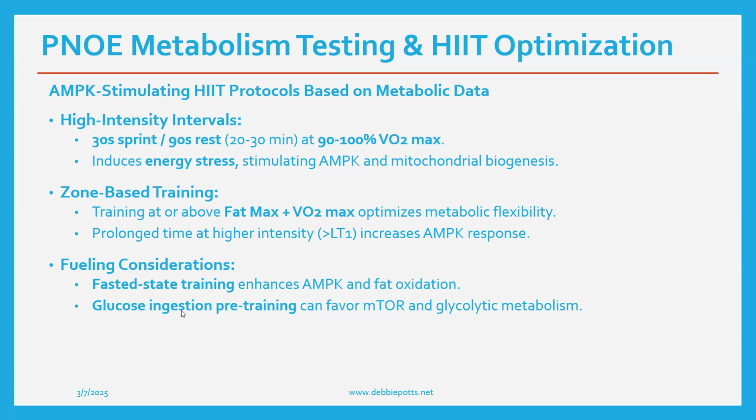If you're having glucose pre-training, it can favor mTOR and glycolytic metabolism. That's what I always went by. I don't know if that's different. I just go by how you feel, because I don't have any carbs for so long before a workout because it will shift me to be burning glucose. But as I learn, females, we're already good at using fat, and so maybe we just need a little carbs on board to get our blood glucose levels up.